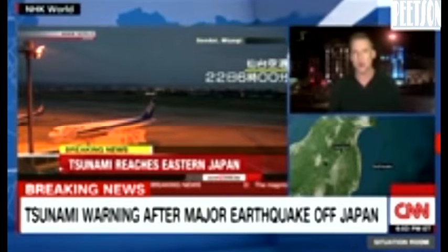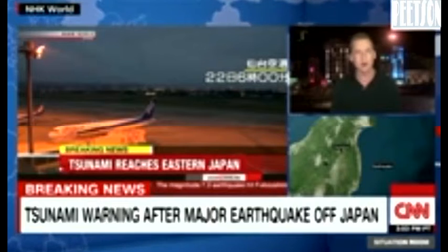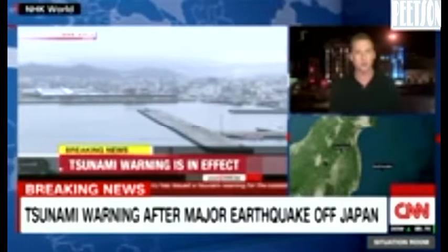So if these tsunami waves in the coming hour or so prove to be larger than what we're seeing right now, that could be one potentially dangerous situation. But again, no abnormalities at the Fukushima Daiichi nuclear plant right now.